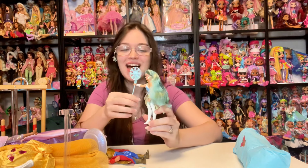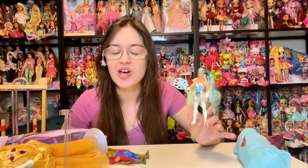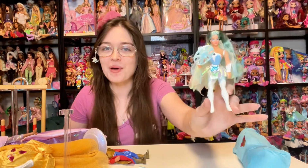Yay! My dad had the Masters of the Universe Classics one. I wanted those Masters of the Universe Classics She-Ras so bad. But this is better. Honestly. Oh, the hair's so soft. Oh, she's so cute. Yay!